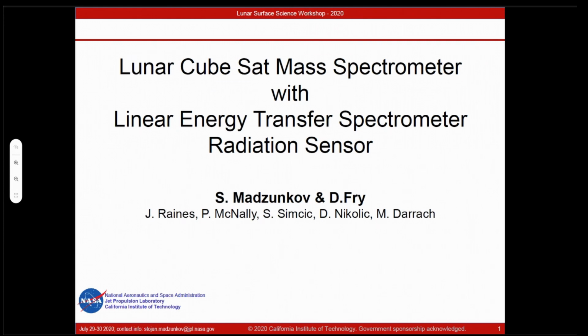So these are two instruments in one, in a sense. The Lunar Q-stat mass spectrometer is a neutral mass spectrometer, and we also have a radiation sensor on it. This is a concept we proposed for DALI, which is now funded this year. We start working now, and in 2 years we should be basically ready, and in 3 years tested to TRL6 level.